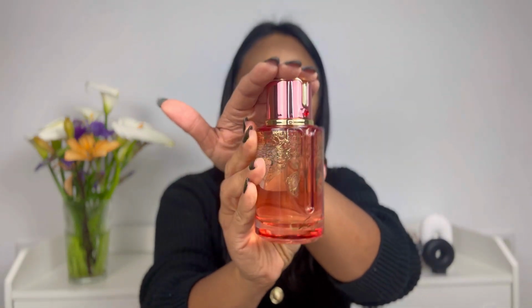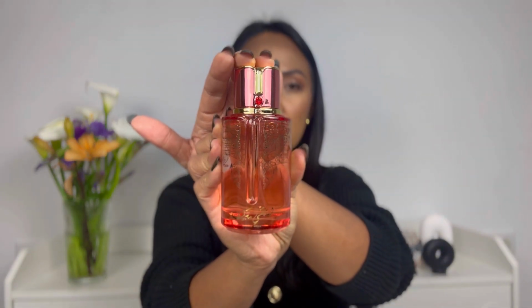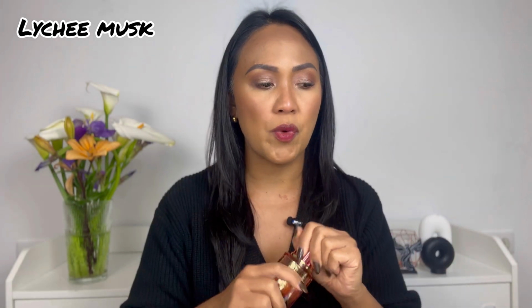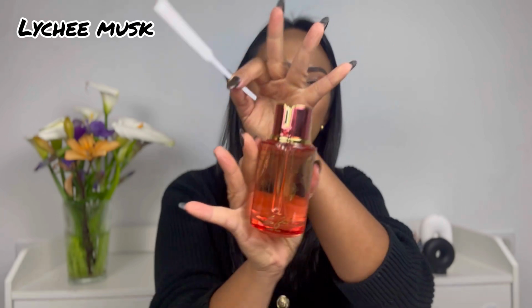Next up, I think, is one of their newest releases, and this is called Lychee Musk. From the same collection as Cranberry Musk, they have the same bottle, and yeah, I find this bottle very beautiful as well. And when it comes to scent, I guess, wow, it is so pretty. Imagine the color of the bottle. So that is the vibe of the juice inside. This is new to the point that it's not yet even in Fragrantica.